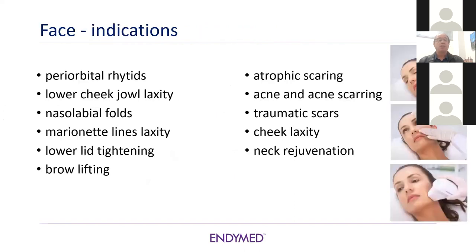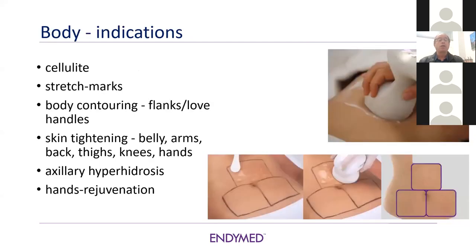Well, these handpieces can do a host of treatments, which most of you are aware of. On the face, there are lots of indications: periorbital wrinkles, lower cheek, jawline laxity, nasolabial folds, marionette lines, lower lid tightening, etc., and trophic scars, cheek laxity, and so forth. Whereas on the body, we have abundant indications as well using the larger handpieces spot size, as you've seen.